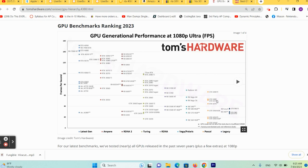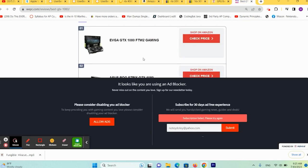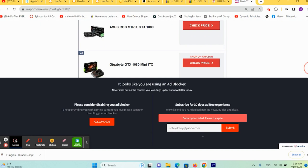Now, with each type of graphics card, there are variants that are going to be a little more powerful than others. So in looking up a list of what is recommended, I've used the FTW2 a little bit, and it does seem to be a little more powerful than the others, but also you might want to try a Strix.